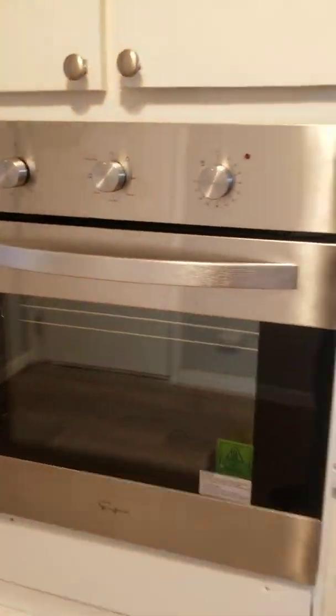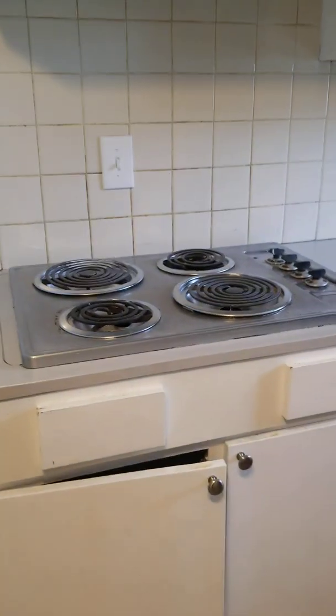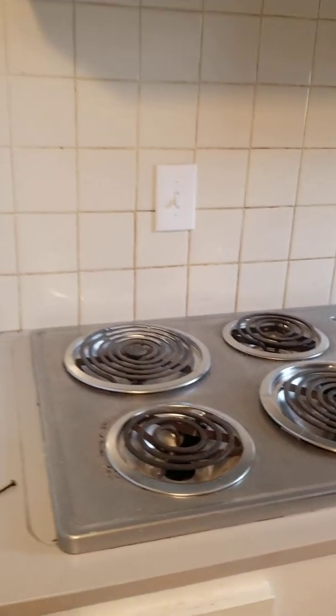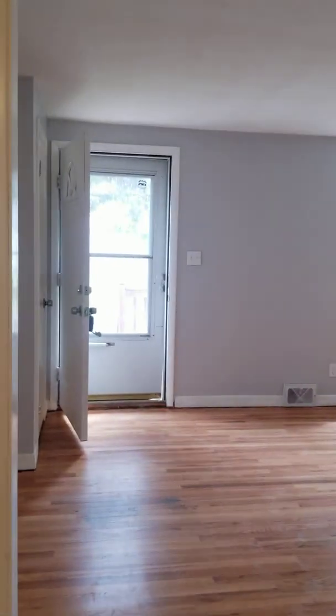So let's see, the garage, sorry about that. This is a newer stove. You do have a cooktop here that is older. I don't know if it works or not. In most houses I've shown, it does still work.